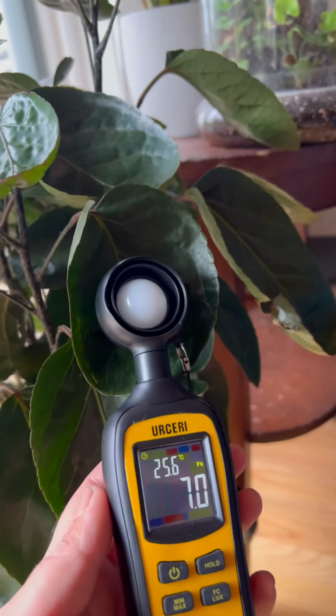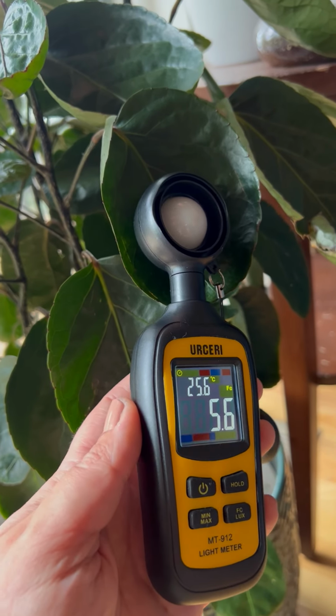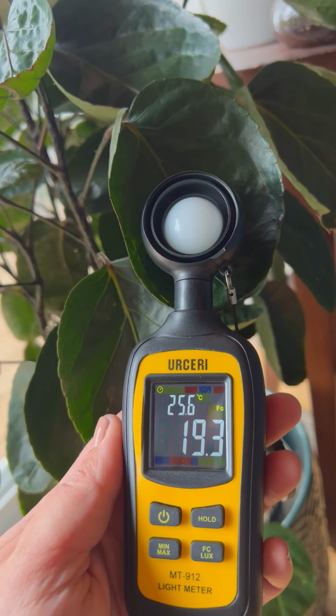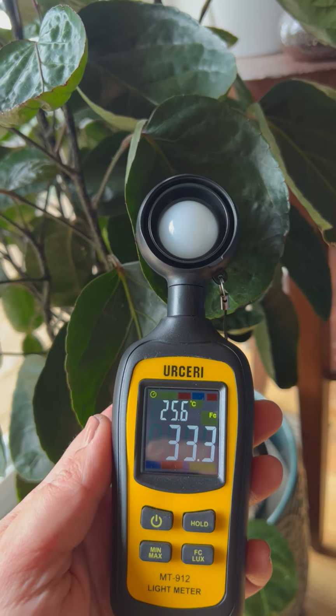But on the back of the plant, and this is why it's so important to rotate your plants, we are seeing anywhere from 3-foot candles to, if I angle it out this way, 30 some. That's why you need to rotate your plants, that right there.